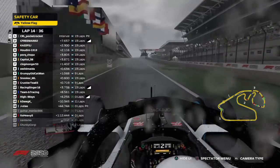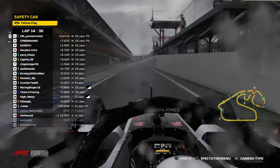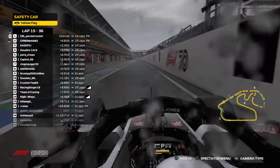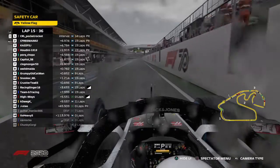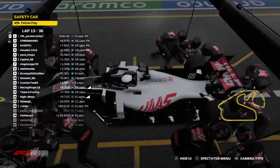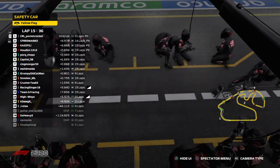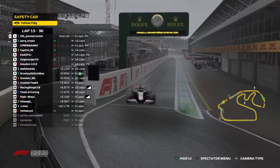There you go. That's exactly what he's going to do. So we'll see what he's going to opt for here in his pit lane. See Freeman, who's now in second position, he's following suit. Kaz as well. Houdini. I believe everybody is essentially going to be taking a pit stop now through here. And it looks like intermediate tires for Pocket Rocket.